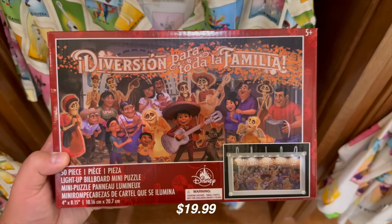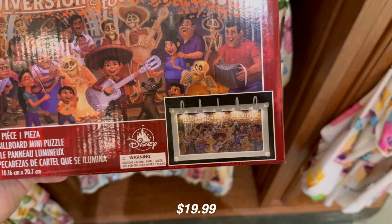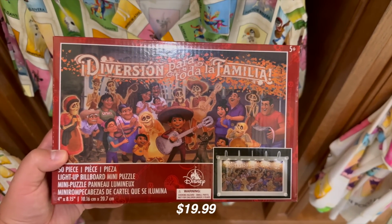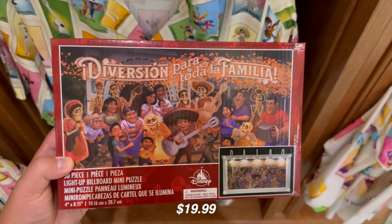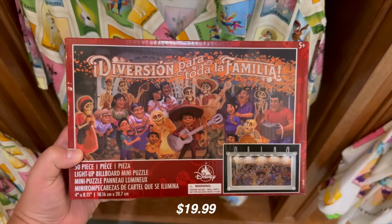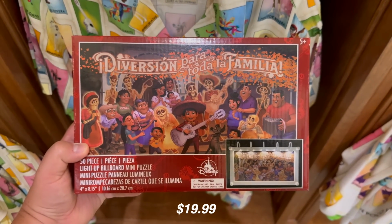Something really fun that is actually on display here inside of Disney California Adventure Park is this Coco puzzle. Now, we'll make our way further inside of Disney California Adventure Park and we'll show you the actual backdrop, but they have one for sale here inside of Five and Dime for $19.99.